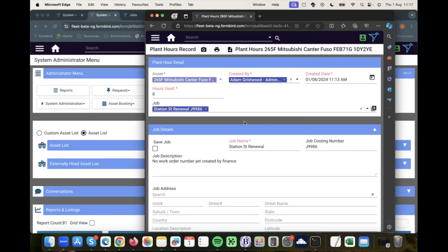Yep. There might be a little bit of training the operators about what to do if the job's not there. That might be a bit of an organizational thing of saying, if the job's not yet in the system, don't create it. And then it's a retrospective process of going back into this record and saving it as a job. Yeah, I see it as the same for the operator as when they're manually writing out a plant sheet. If they don't know the work order number, they'll just put the job description, and that covers that base for me. So perfect.